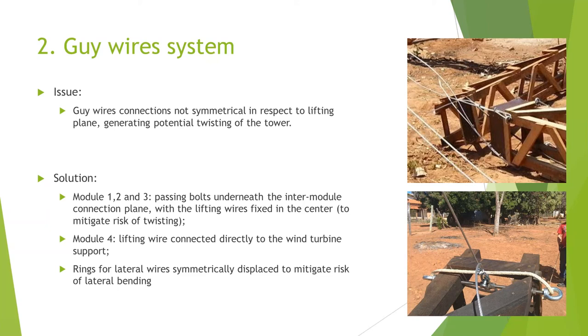So to resolve that, we moved the lifting point and the guy wires to just below the place where the modules are connecting, which is definitely a design improvement, and it worked fine. That was for the first three modules. For the fourth module, we used part of the turbine structure itself, which was a pole, which is actually holding the turbine. So that was also a fine solution.